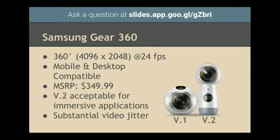So what we have here is the Samsung Gear 360, which is an inexpensive 360-degree camera. They have two different versions. We played with both. The second version is not a great improvement. It's more of an evolutionary step, but it's decent. And when we bought them, they were around $350. I think they've gone down substantially since then.